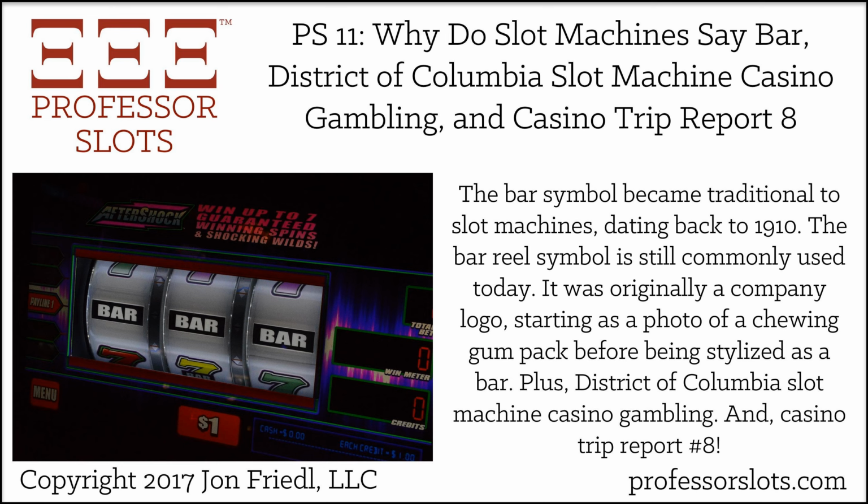During my review of the history of early slot machines, there are also suggestions the bar symbol may have had another origin story. It is generally accepted that the bar symbol is a stylized image of a chewing gum pack, as well as a company logo. However, according to some historical sources, the company having that logo may have been the Bell Gum Fruit Company.